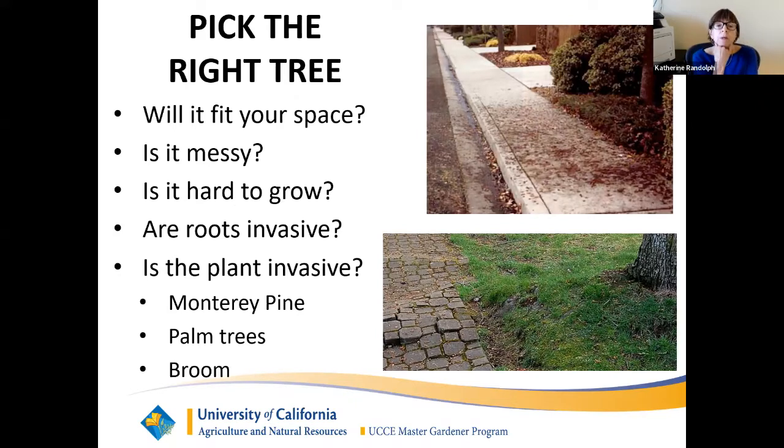So again, picking the right tree. Is it going to fit in your space? We've talked about that. Is it messy? I have an Arbutus unedo, a strawberry tree, which drops berries all winter, and it's just horrible, and it's right out by the garbage can. So every time we go out to the garbage, we step on it and track it back into the house.